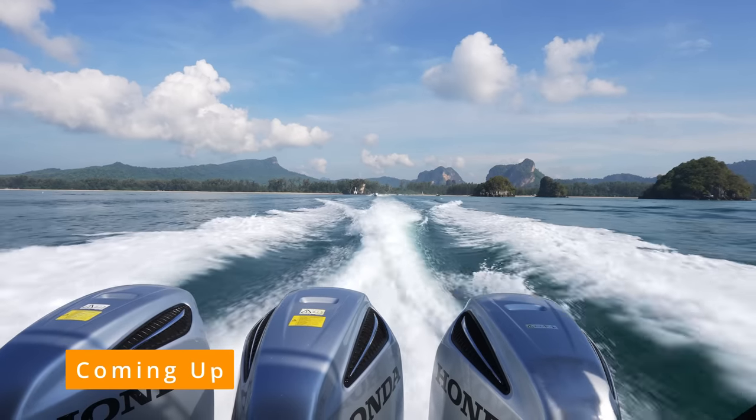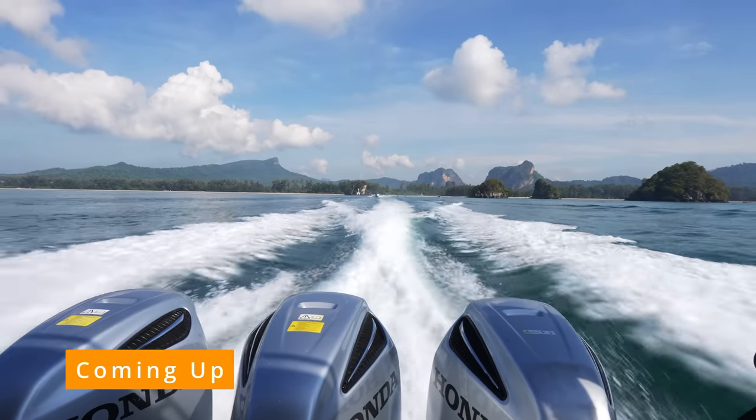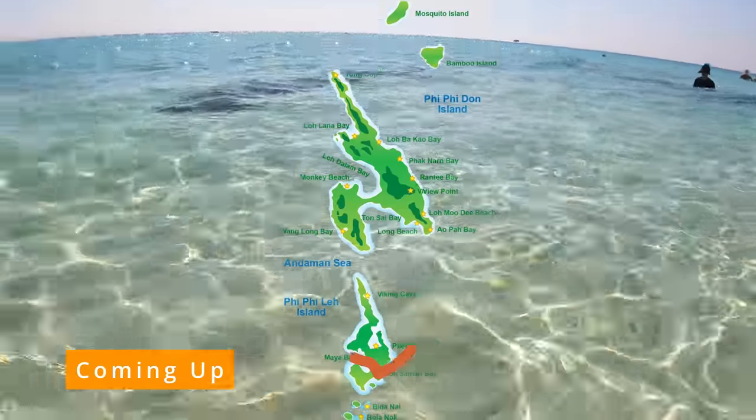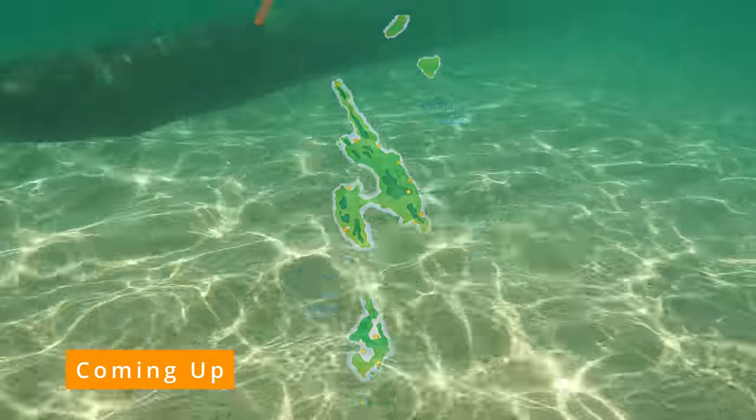Today, we are taking a speedboat tour of the Phi Phi Islands, where we will visit four iconic spots: Koh Phi Phi Don, Monkey Island, Bamboo Island, and the famous Maya Bay.